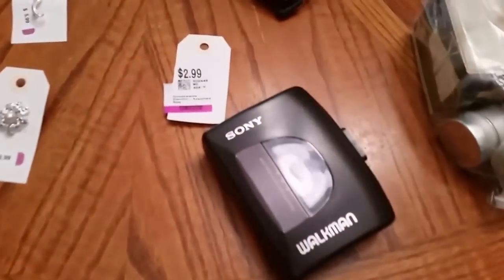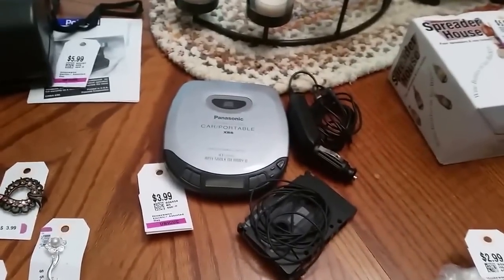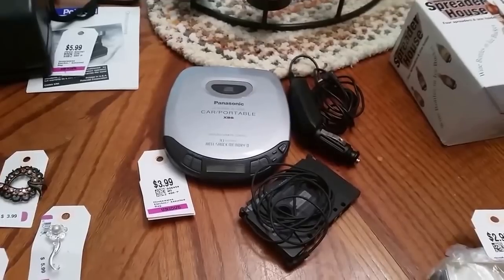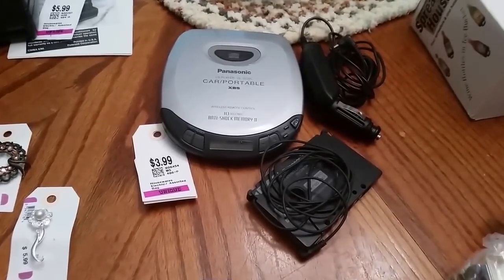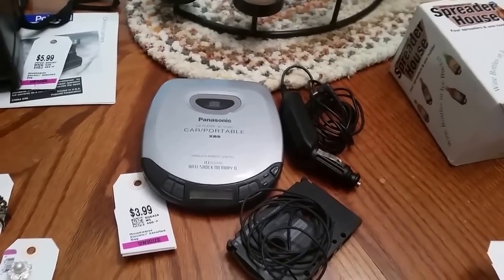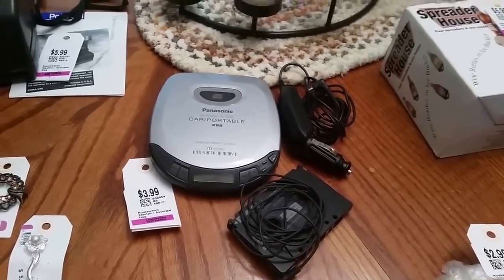Connor managed to snag this Sony Walkman before me. It was only $1.50. I did get this Panasonic CD player. I don't usually pick up Panasonic. It's not the greatest brand, but it was only $2 and it has the cassette converter as well as the car charging unit that goes in the cigarette lighter. So I thought with those other two things that it might be worth more.